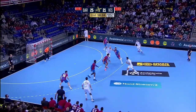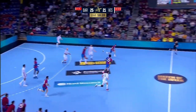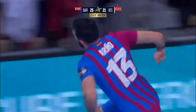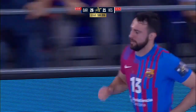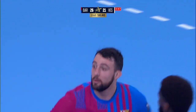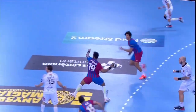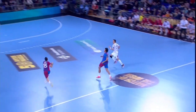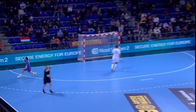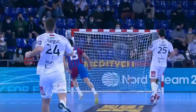May to Omar. Lauga tries to find his teammate, but there's an empty net to shoot into in the end. Easiest goal. He'll score all day. Aitor Ariño. Say the easiest goal he'll score all day. Could be his first goal, if I'm not mistaken. And with that, it's the third and final timeout of the day for Veszprém. They find themselves in dire straits. Can they dig themselves out of this? 5 goals down.